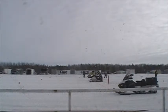Here's a rare sled in lane 3. That's a TNT Silver Bullet. I think that's Trevor Carson's sled. I'll catch the number on it. We'll see who's driving that. Silver Bullet was a set the world on fire in '73.